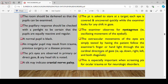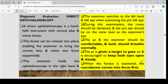through the 6 cardinal directions of gaze. We have up for the superior, down for the inferior, right for the lateral, left for the medial, and both diagonals. This is usually important when screening patients for ocular trauma or neurological disorders.